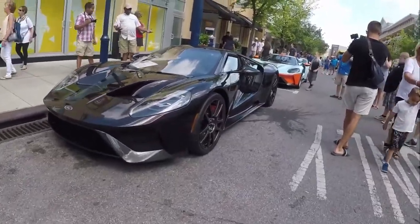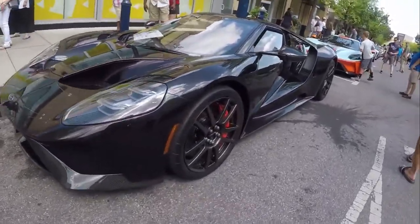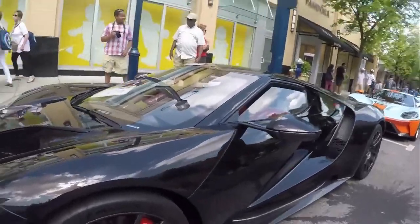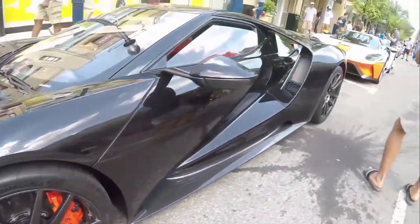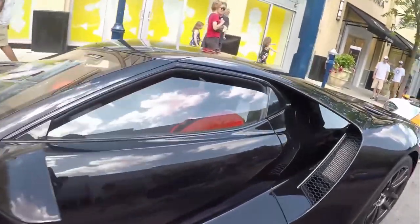All right, guys, we've got a couple Ford GTs right here. We got a black one. Check out the carbon fiber on the wheels here. Check this out inside.